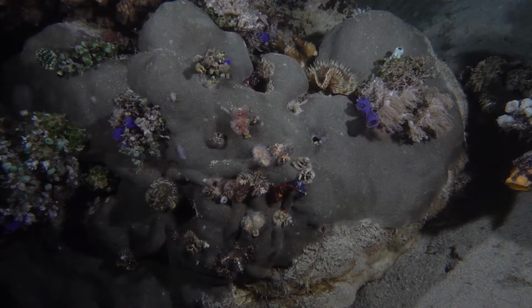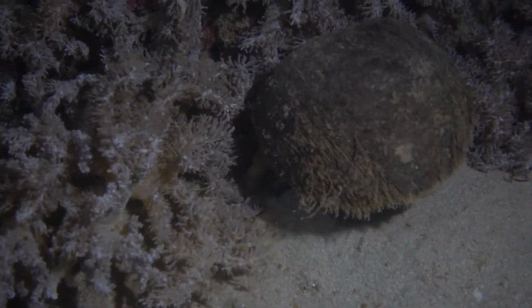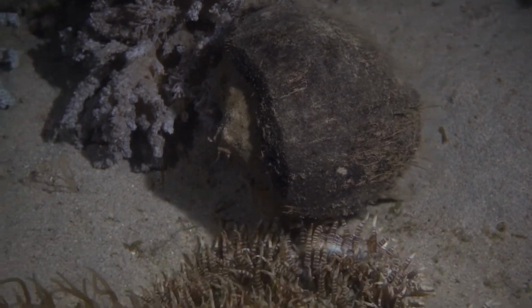Disguise is another form of camouflage used by many creatures. Much like this orangutan crab, disguised as a seaweed flowing in the current, or this box crab trying to disguise itself as a coconut walking across the ocean floor.